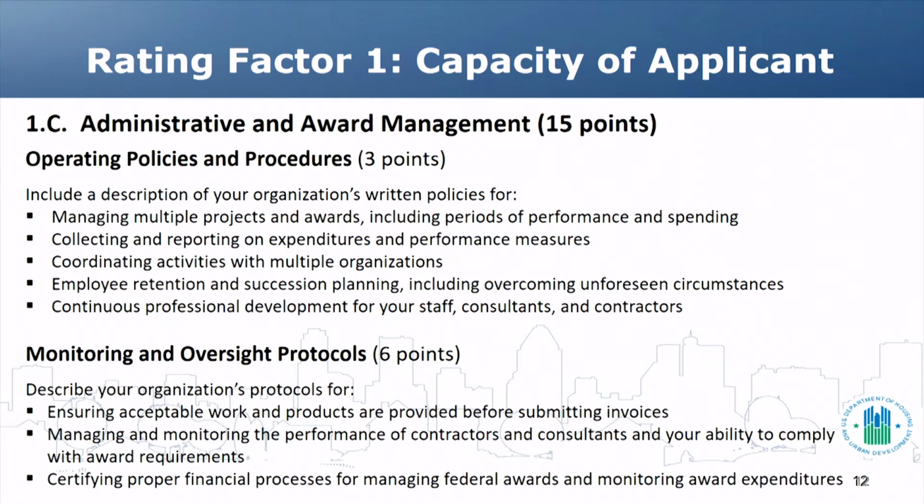unforeseen circumstances such as the departure of essential staff, or if HUD or the customer determines that the assigned staff have inadequate skills needed to complete a current TA engagement or activity. Such procedures must demonstrate your ability to ensure continuity in the delivery of the TA or other activity. And continuous professional development for your staff, consultants, or contractors to ensure their continued knowledge of award administrative requirements, including new laws, policies, and procedures.